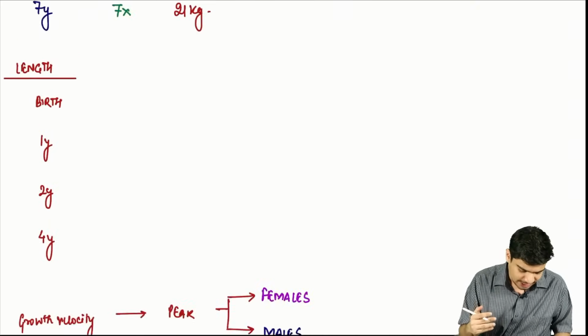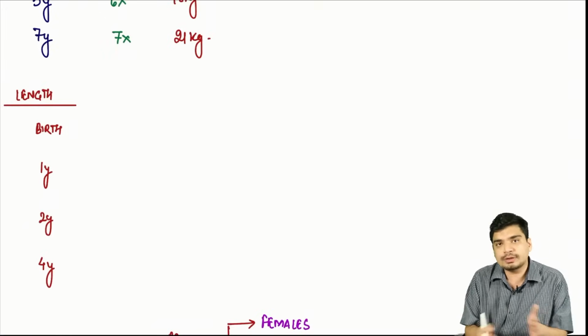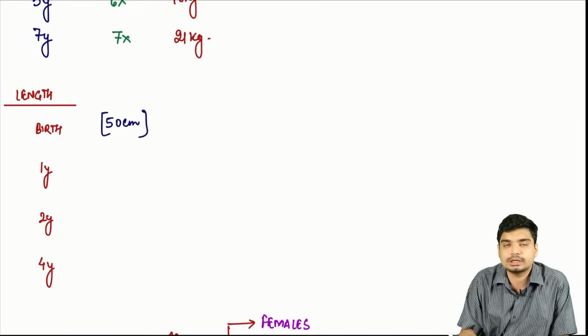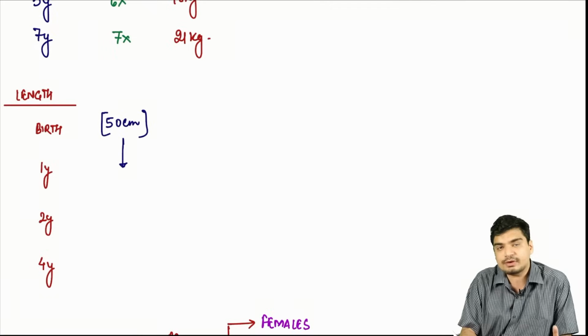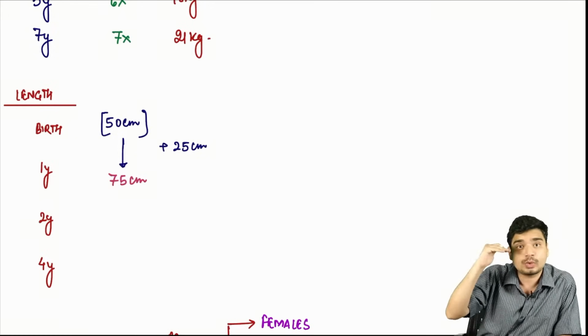Now as far as height is concerned, when a baby is born, the length of the baby is approximately 50 centimeter. So the birth length is actually 50 centimeter. In the first year of life, that is from birth to first year, a baby is going to gain 25 centimeter. He'll become 75 centimeter by the time the child reaches 1 year of age.